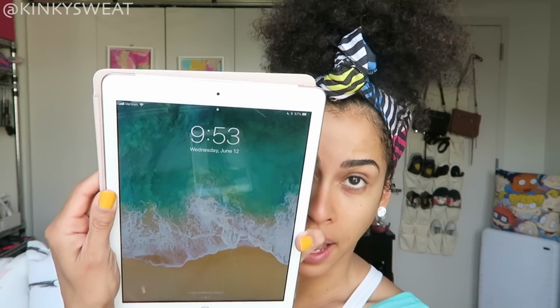It is right now 9:53 a.m. My phone is being used as a mic, so here, let me show you my iPad. It is 9:53 a.m. I will have this foundation on all day. The weather conditions today, not super humid, which I'm kind of curious to see maybe later in the season how this foundation holds up.